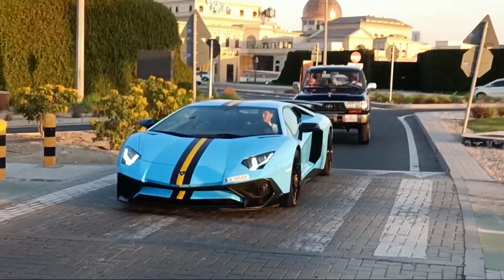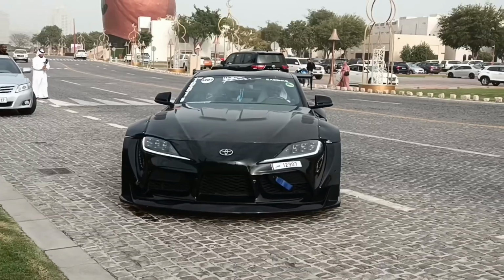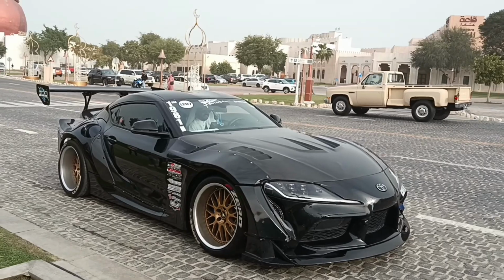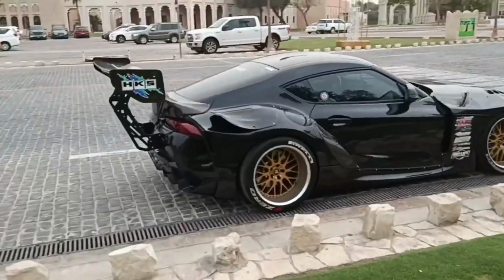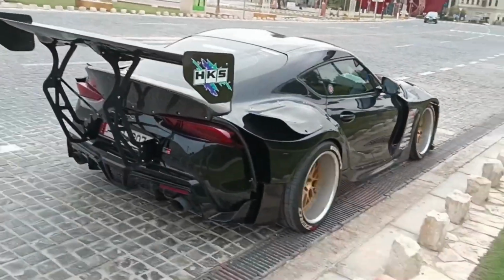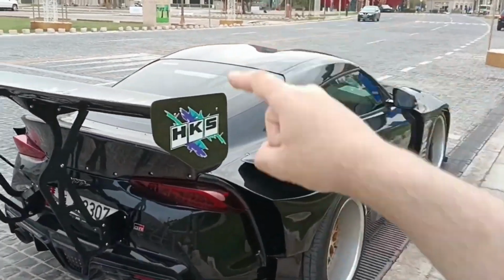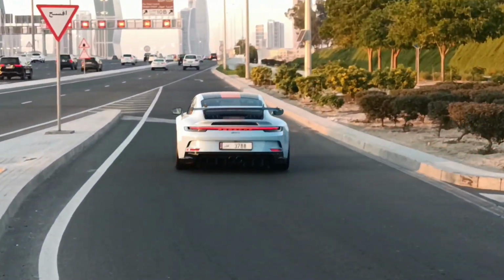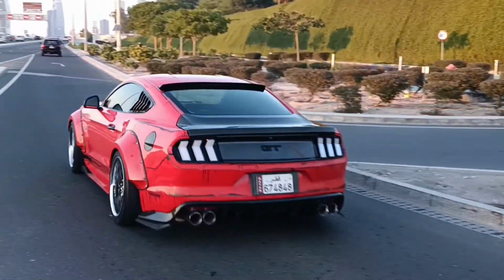Look at that color, oh my god! Now the MK5 is approaching and parking beside the road. This car is the MK5 and as you can tell, we have a lot of body upgrades on this car. We have the biggest spoiler ever made on a Supra. This is actually heaven on earth.